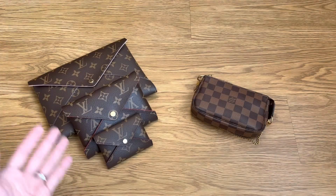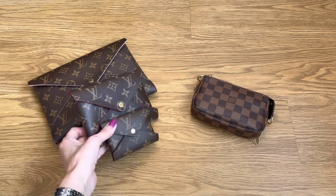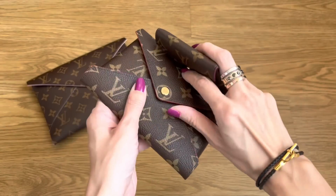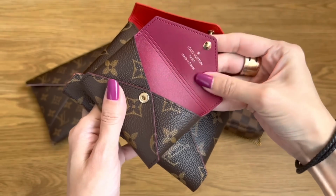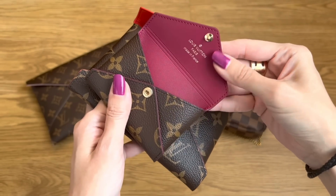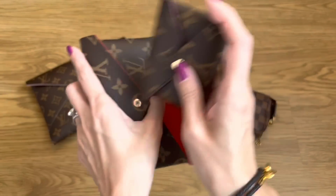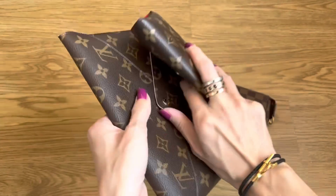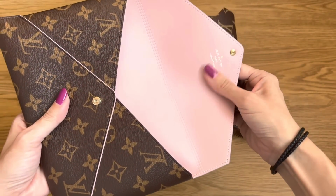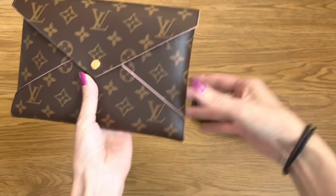It's crazy. So I wanted to talk to you a little bit more in depth about the Kirigami set. We all know how this works. This is a nesting set. So you open it up. The little one has this beautiful pop of kind of like a wine color on the inside. The middle size has a cherry red on the inside. I mean, it's very nicely done. And then the largest one has the beautiful rose ballerine, the pastel pink. So it's very tidy and neat like this.